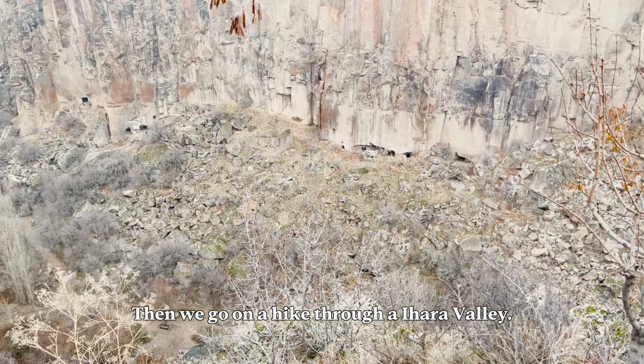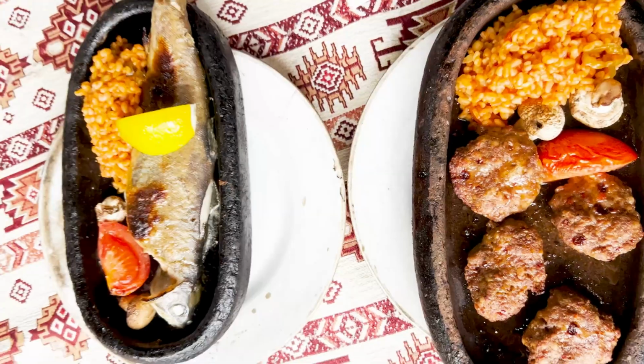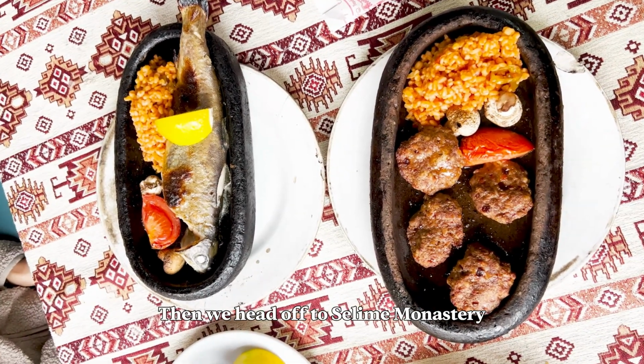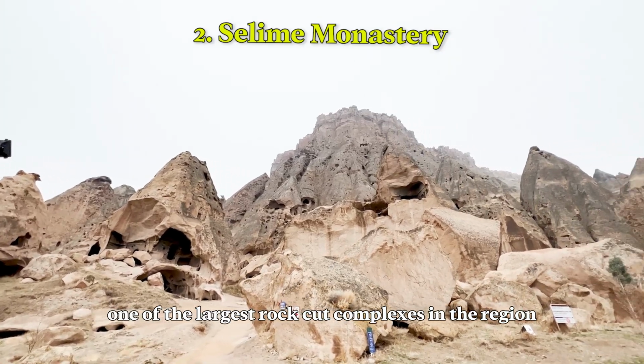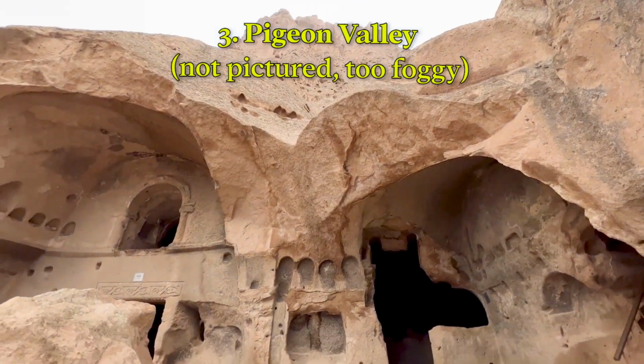Then we go on a hike through Ihlara Valley. It was more like a walk and is usually the greenest part of Cappadocia. Not in the winter though, as you can see. Then we head off to Selime Monastery, one of the largest rock-cut complexes in the region that's unique to Cappadocia.